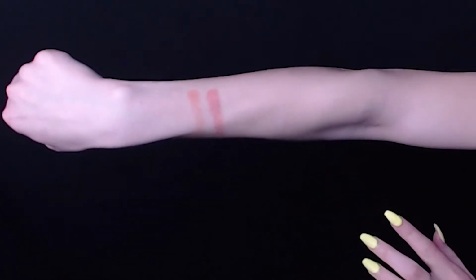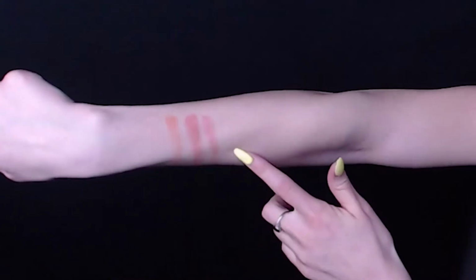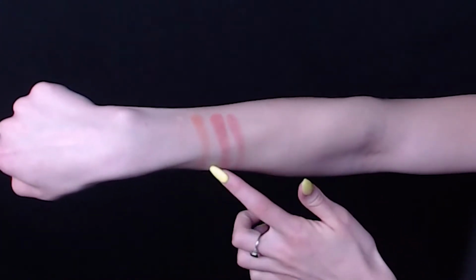The next one is called Belle, like Beauty and the Beast Belle. I'm going to put that next to it, and it is just a darker, more pink color, kind of like a salmon color, I would say, next to the peach color. And then the next one is called Squad, and it is the darkest of the 4 neutral colors that you get, so it's just a little bit darker than this one. And then we're going to be moving on to this row, and this is more of the shimmer colors.